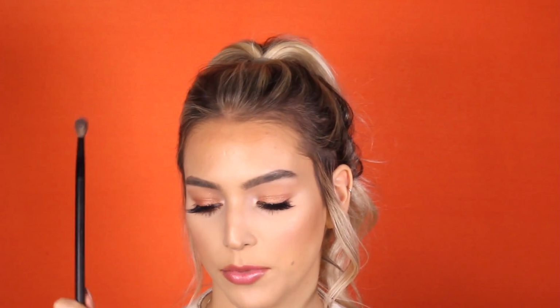Doesn't have to be this one. I think this one is by NARS, but a lot of other brands have it. MAC, Sigma, Morphe. Oh my god, every brand probably has a blending crease brush, and this one is perfect because it just leaves your eyeshadow super blended because it's so fluffy. I love it.